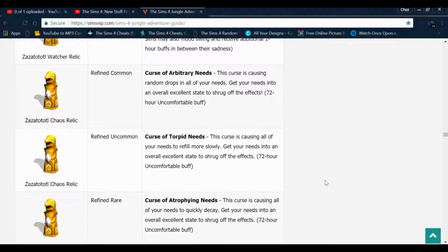So, the next one is an uncommon crystal. It's Curse of the Torpid Needs. This curse is causing all of your needs to refill more slowly. You get your needs to overall excellent state to shrug it off. Again, 72-hour uncomfortable buff. I would rather have that one than the curse above it.